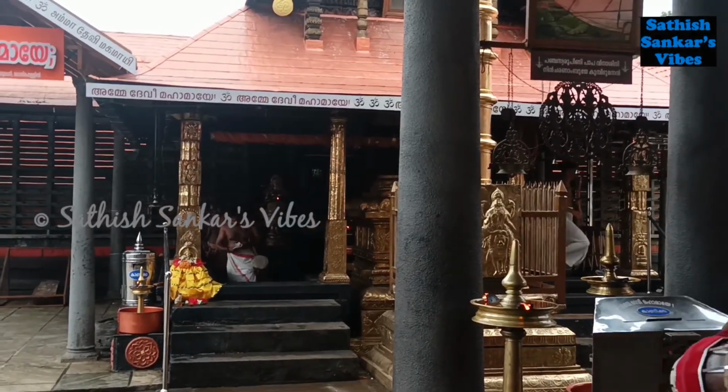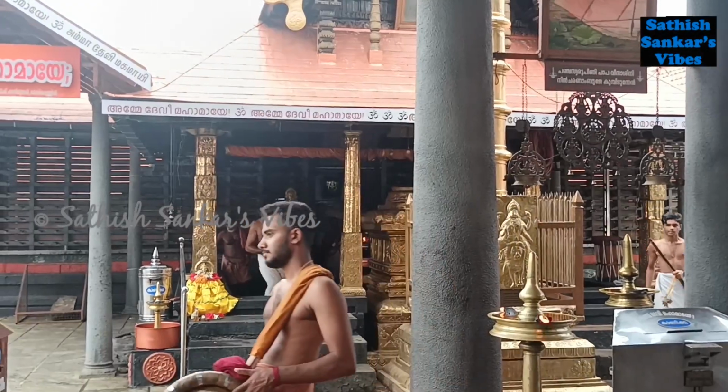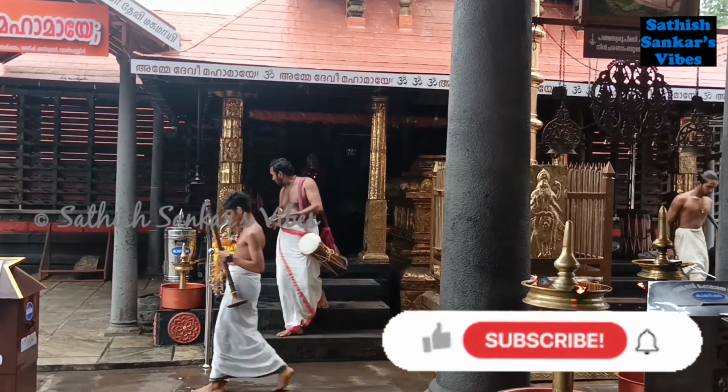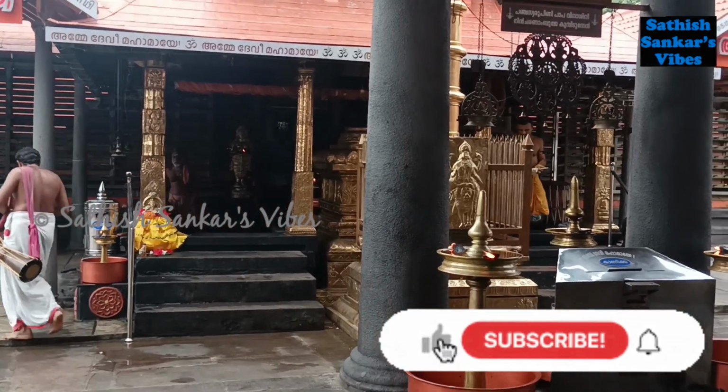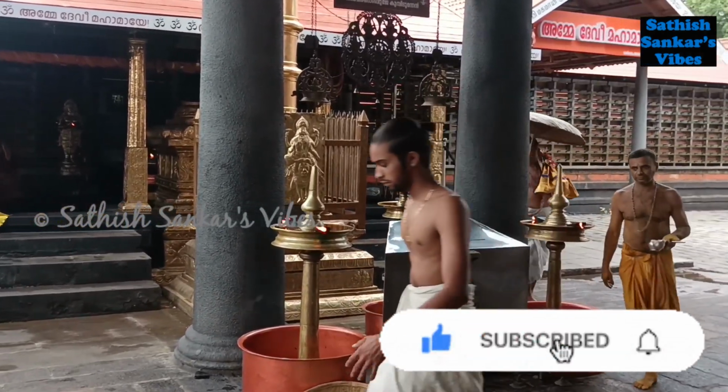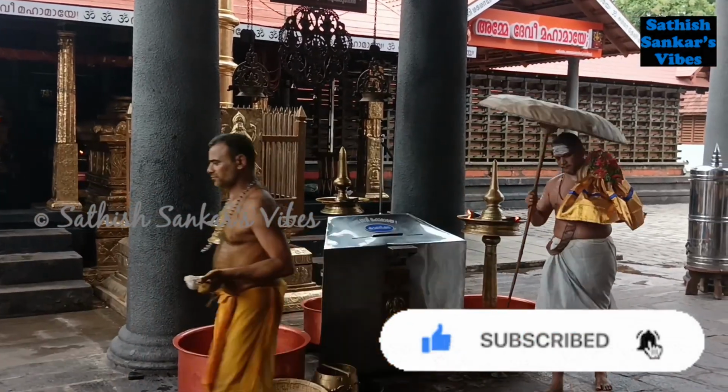The important festival of the temple is Thirukarthika, celebrated in the month of Vrischikam. On the Karthika day, it is usual to make a Naivedyam offering in the presence of the Udayanapuram and Thrissur Vadakkunnatha temples.